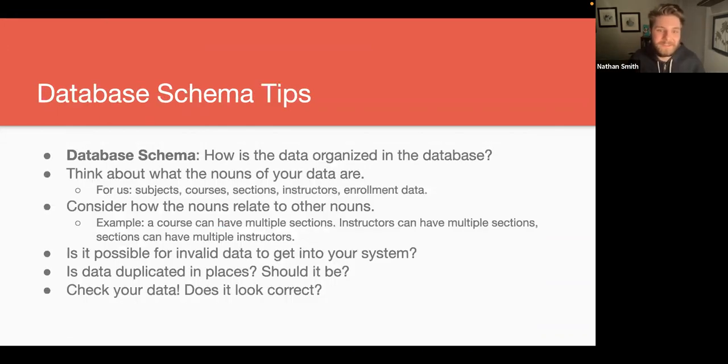So the database schema is an important term that we use, and it's basically just: how is your data organized? As I mentioned, courses and sections, that's a schema. You can create your schema by thinking about the nouns of your data. For us, we have subjects and courses and sections, instructors and enrollments, and we relate those between them.